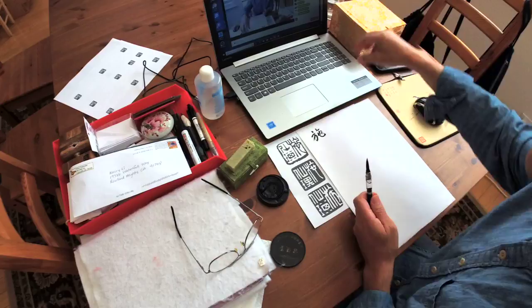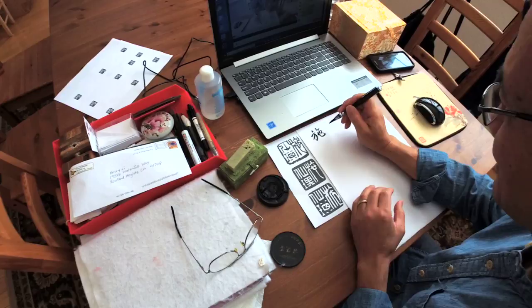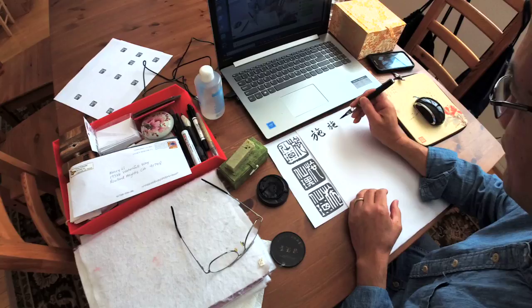I think I should put the angle this way so you can see my hand. I can write the running, walking style next to it. So a little faster. And cursive style is probably like that.